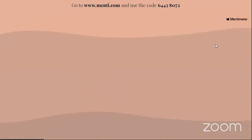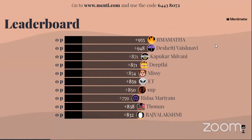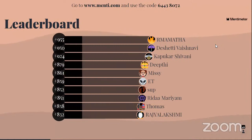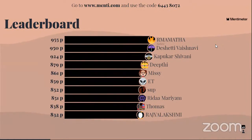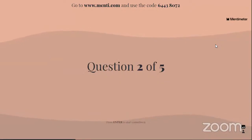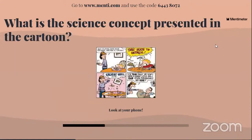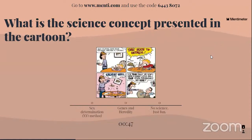Going to the next. Let's see who are those 10. Okay. Our Mamta was the fastest. Let's see if she can save her spot. Question 2. This is a comic. I'm sure most of you know about Kelvin. Read the comic. It says the mother is shouting at the child, the boy who is Kelvin. And he's a very naughty boy. He has created a lot of mess on the table.